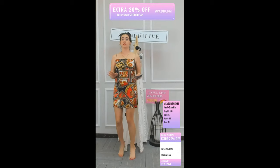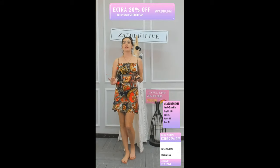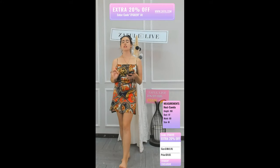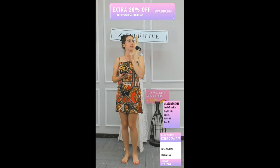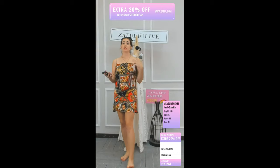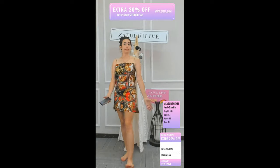Okay, this is medium, and it says it fits US 6, you know, size number 6. But I remember, well, yeah, maybe I was a bit. Okay, yes, so it's true to size. So I'm medium, I'm wearing medium, and yes.